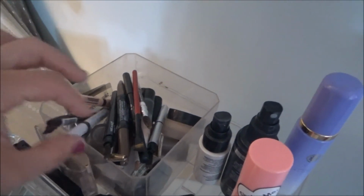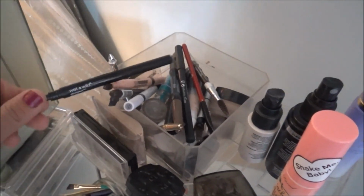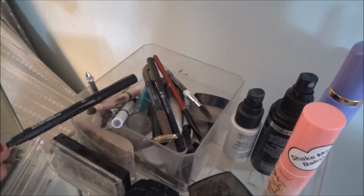Alright, so we're going up to brow products, of course, and I have pretty much found out I hate the micro brow from NYX.